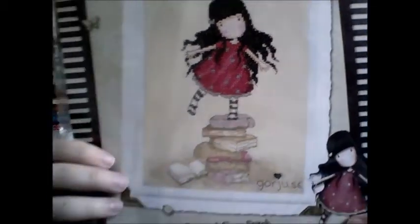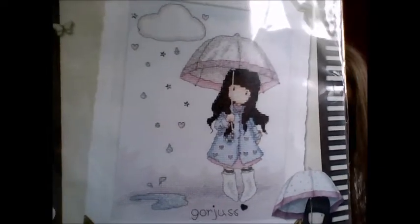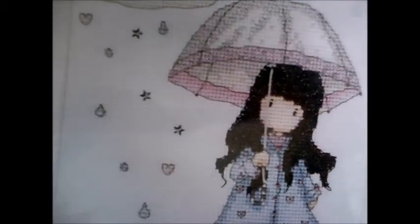So there's that one, and the other one I got is another gorgeous design. This one is called Puddles of Love. It's so cute. There's little beads for the buttons on her raincoat. Those buttons there. And there's also star sequins for the rain.